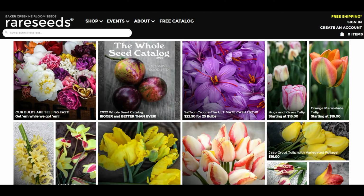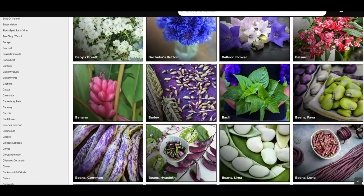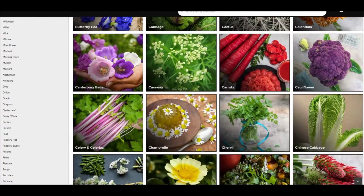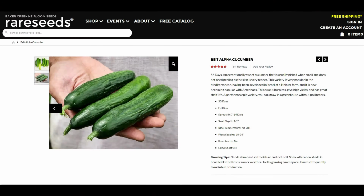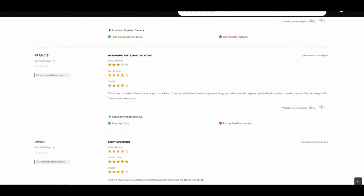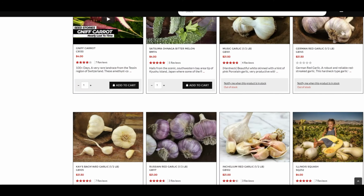My third pick is Baker Creek. Baker Creek doesn't have quite the depth of tomato and pepper selections that the other previous two suppliers have, but they make up for it in overall variety of vegetables. Baker Creek has an incredible selection of rare and interesting fruits and vegetables that you've probably never seen before, hence their website name, rareseeds.com. They also have the most helpful customer review section of any seed supplier on the internet. Reading through the enormous customer review section is very helpful in making decisions. They also sell flowers, bulbs, tubers, and live plants, so they aren't just a seed supplier.